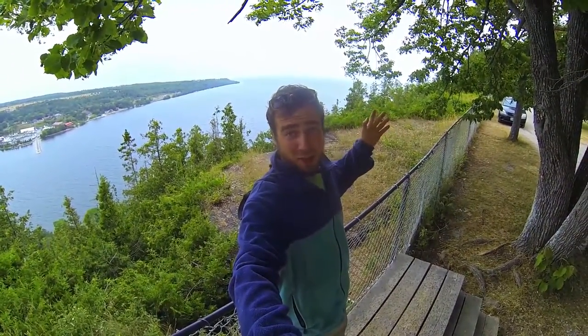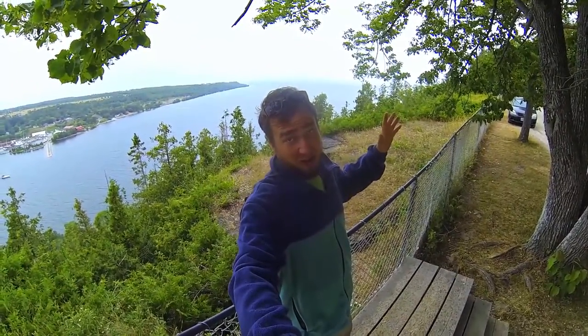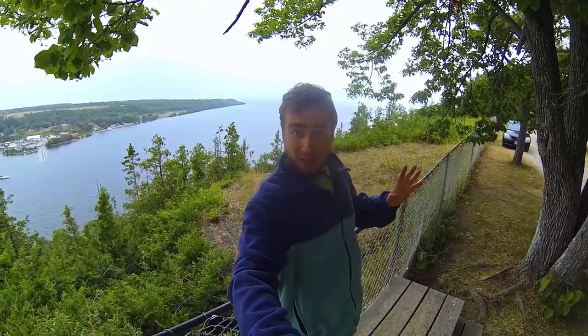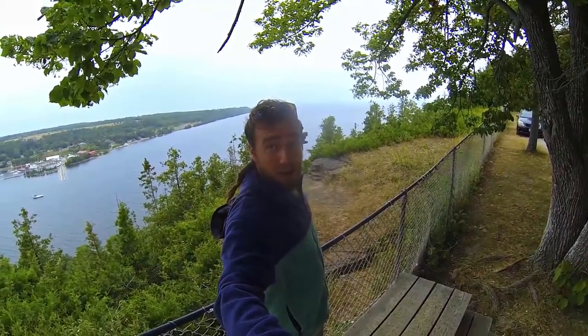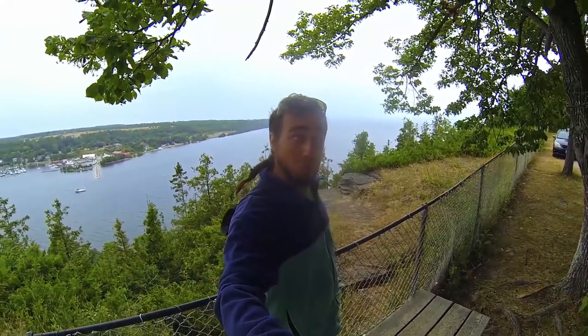Behind me is a place called Janet Head. This place here has a lighthouse. Locals refer to it as Lighthouse Road. Anyways, I heard there's some fossils there from a friend in Sudbury. Right over there, there's some fossils apparently. We'll go check them out. Maybe we'll find something cool.